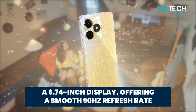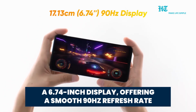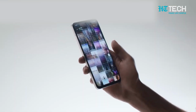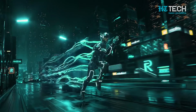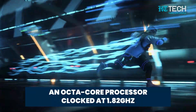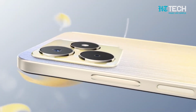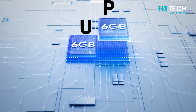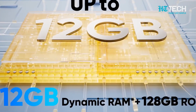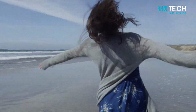In Malaysia, the Realme C53 boasts a sizable 6.74-inch display offering a smooth 90Hz refresh rate, a touch sampling rate of 180Hz and a peak brightness of 650 nits. It's a visual treat. Under the hood, the Realme C53 is powered by a powerful octa-core processor clocked at 1.82 GHz coupled with the ARM Mali 657 GPU. It also packs 6 GB of LPDDR4X RAM and 128 GB of built-in storage, which can be expanded up to a whopping 2 TB using a micro SD card. Say goodbye to storage limitations.